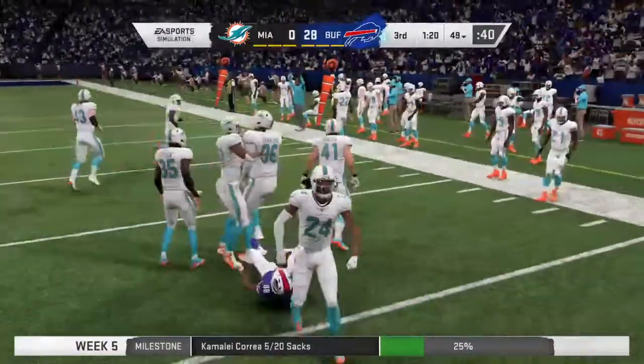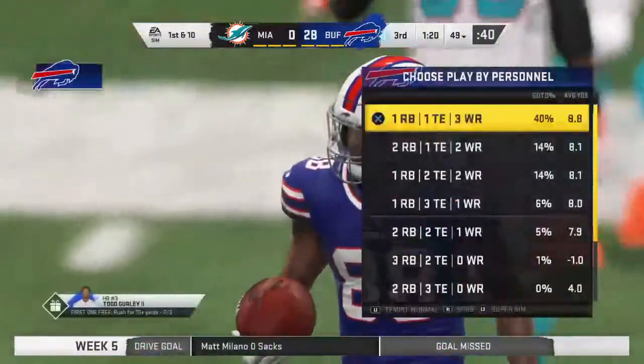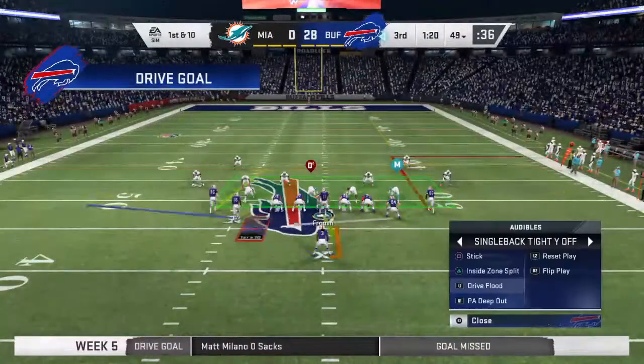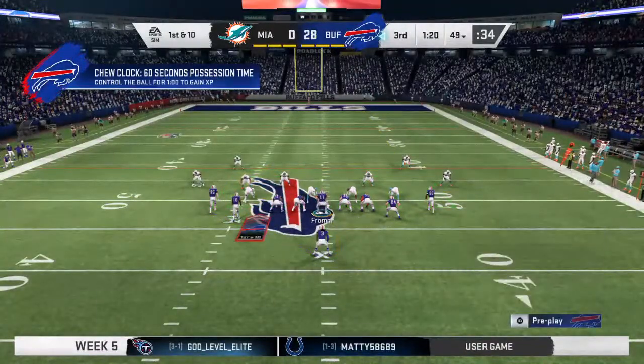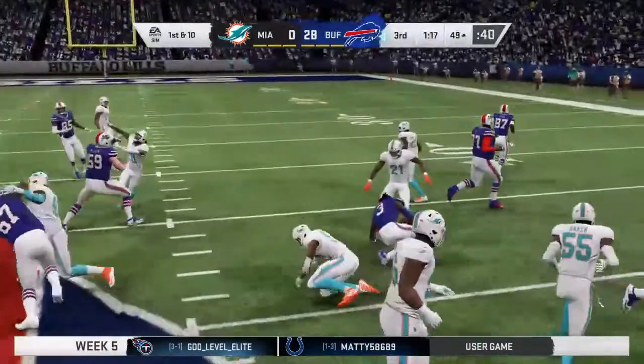A very good return there. Give him an even 20 yards. And possession will switch hands, 1st and 10. Buffalo offense ready to go for their next drive. This is sort of what you would call a put-away drive. As they score here, especially a touchdown, it's almost out of reach.